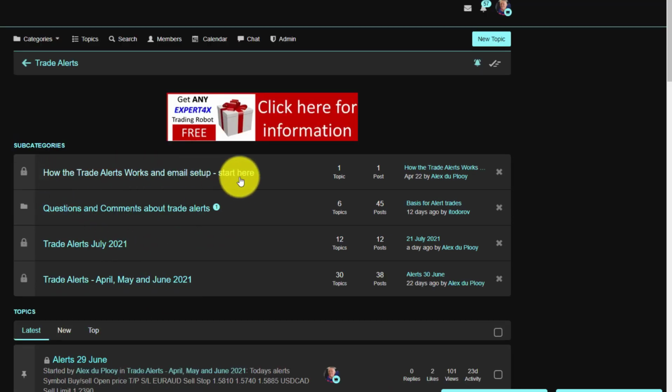The first section that you see here is how the alert service works, a description of that, and how you set up your emails to receive them immediately. And I'll talk a bit about that. It's very easy to set up. Then there's an opportunity to raise questions and comments about the trade alerts, and there is that section that I mentioned earlier. And then here are the trade alerts for July. The service has already been running since April, May and June, so July has its own section for alerts.